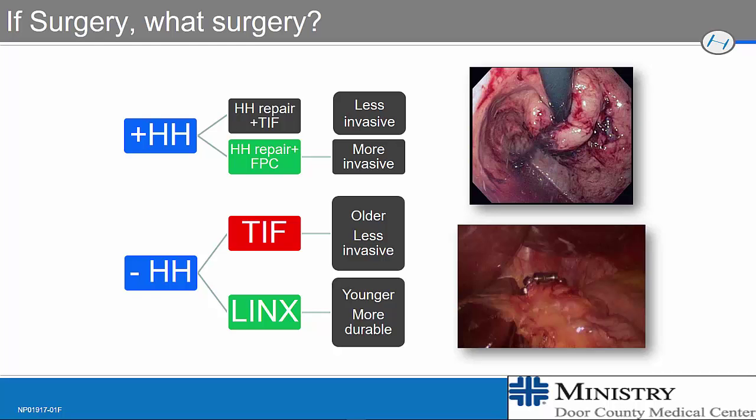The one thing I didn't really mention up here on the top is a hiatal hernia. With the presence of a hiatal hernia, you can repair that laparoscopically and then follow that immediately with the TIF procedure. This is still less invasive than the gold standard, which is classically described as a hiatal hernia repair and a Nissen fundoplication, which is more invasive because that does require a complete separation of the stomach from the spleen and a more comprehensive dissection around the top of the stomach than is required with a simple hiatal hernia repair, which is then followed by the transoral fundoplication.